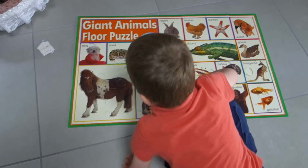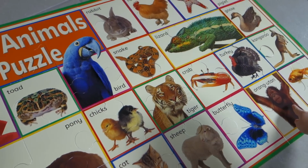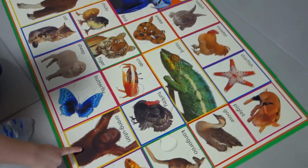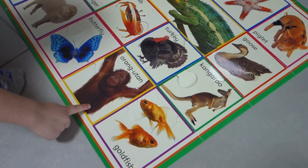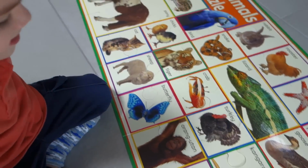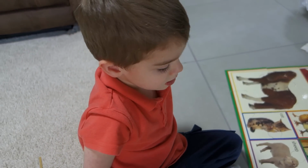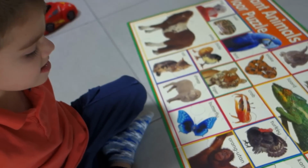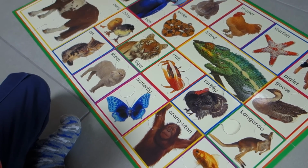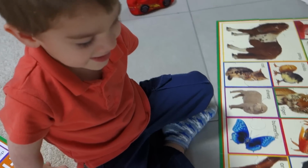Yes. Horse, kitty, sheep, butterfly, monkey, fish. What kind of monkey is that? Are you able to read it at all? O-R-A-N-G-U-T-A-N. Yeah, but that says something. Do you know what it says? Orangutan. That's the name of that monkey, that type, that species, whatever you want to call it. I tried to classify your species. What is it? You have to read that too.